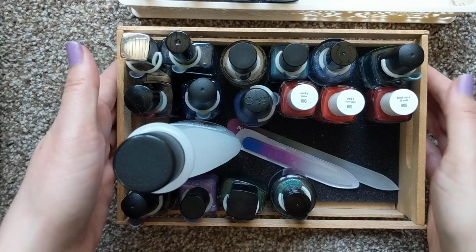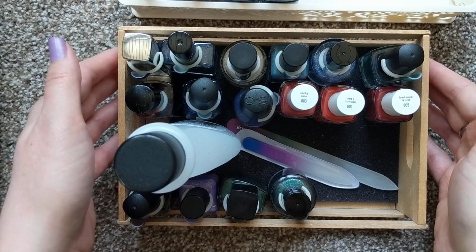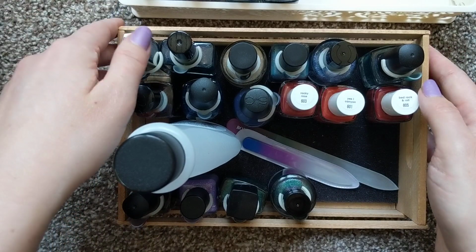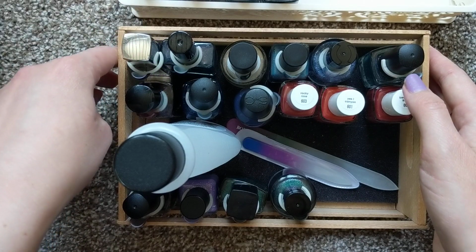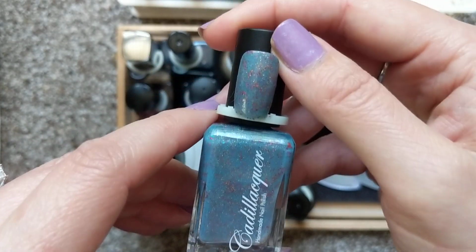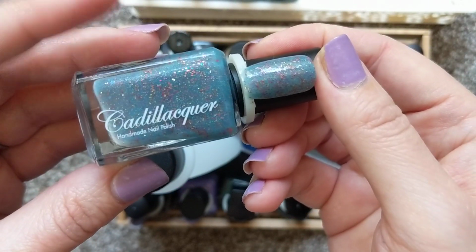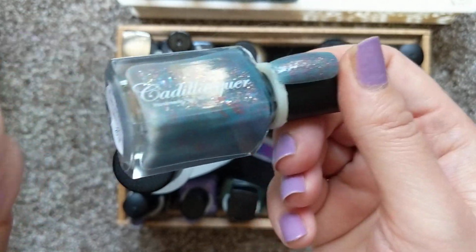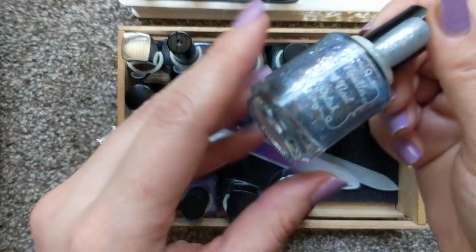And as far as my go-tos, in order to put that little list together, essentially what I did was try to think about where I'm mostly shopping for polishes, and currently that's at Polish Pickup. And the brands that are my go-to as far as keeping an eye on and usually purchasing would have to be Cadillac ER. This particular one is called From the Ashes. I just have been really liking the polishes that Cadillac ER has been putting out, so they have been one of my sort of go-to brands to try to add to my collection.